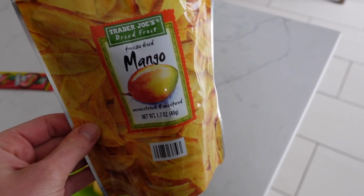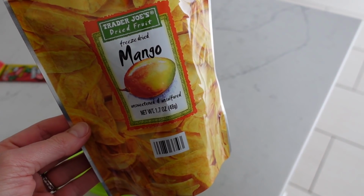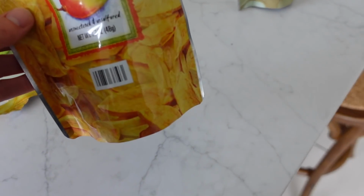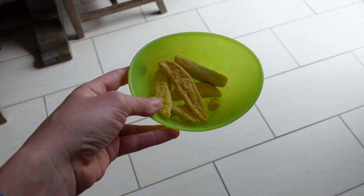Wanted to share one other snack that I've never gotten before at Trader Joe's, and they really like them. The freeze-dried mango. I also got the freeze-dried bananas. I got just banana chips one time, and they didn't like them. So, figured we'd try this, and they like them. Yeah. You want to try the banana one?